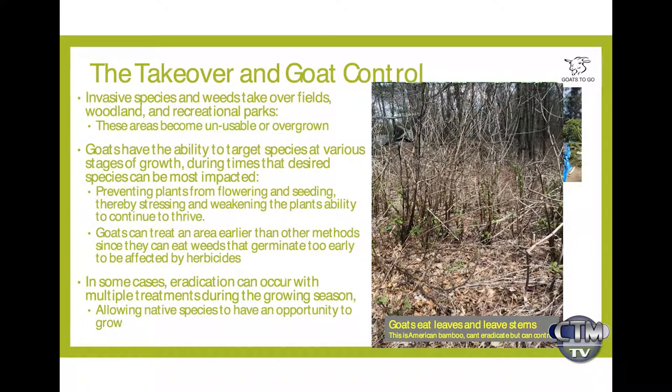If you hit poison ivy early in the year, it stresses the plants enough that they can't really thrive that year. They will grow back in another few weeks, depending on how much rain and the conditions, but you can stress it so it can't grow really well. We hit it again in the fall when it's going dormant, into hibernation, and trying to store a lot of things. The goats will stress it then. Hit it again in the spring before it starts germinating and growing, and you can reduce the amount of poison ivy. And you've had whole fields out back that you've basically removed poison ivy from.